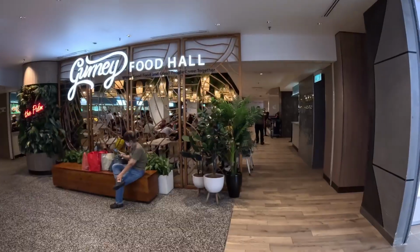Before we have a proper look around, let's get some food because it is like 2 o'clock and we haven't eaten yet, which is very unlike us. So hungry.